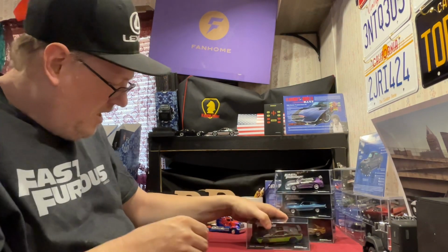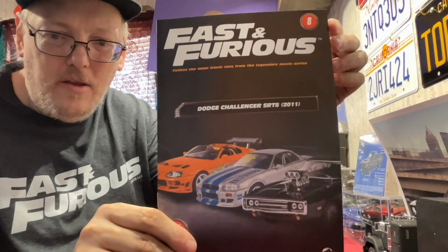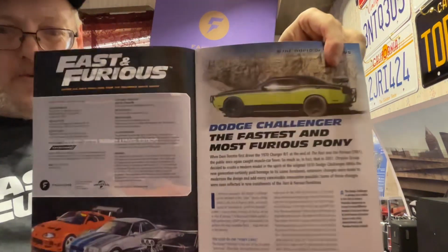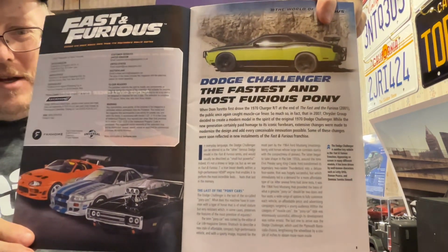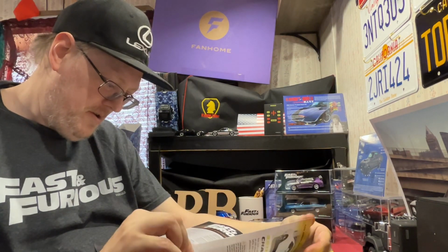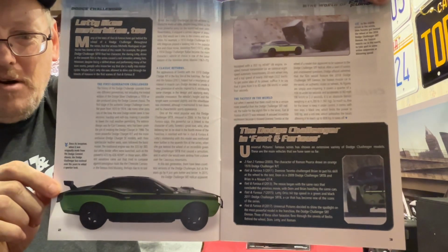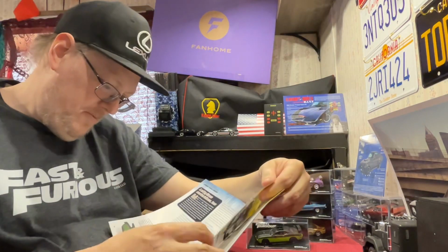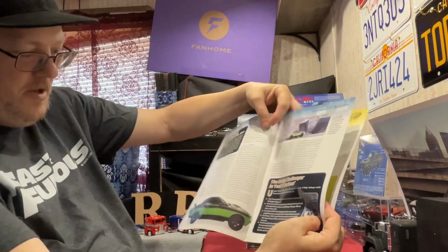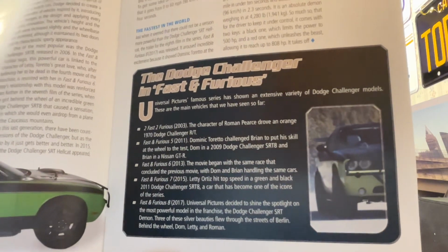So here's the book for that car. And then open it up, and there's the little story about it. There's some more about the car. And then it says Universal Pictures. This little square right here, give you a close-up shot of it.